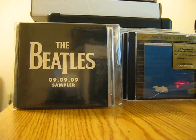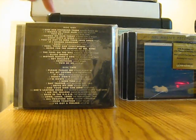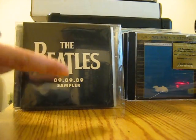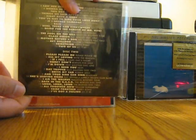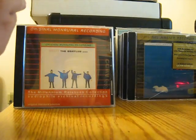Next is a sampler that was released about a week before the 090909 remasters. This is just a collection of songs. This is for in-store play basically, but I managed to score a copy of this the week before it came out. This was really the first time I heard the remasters was from this CD.